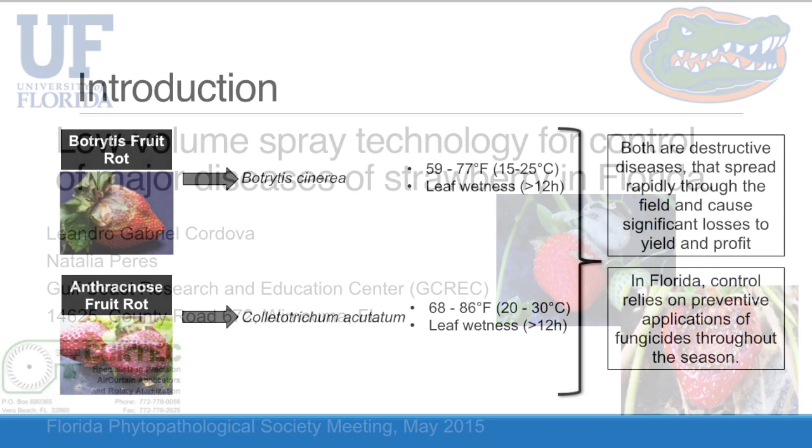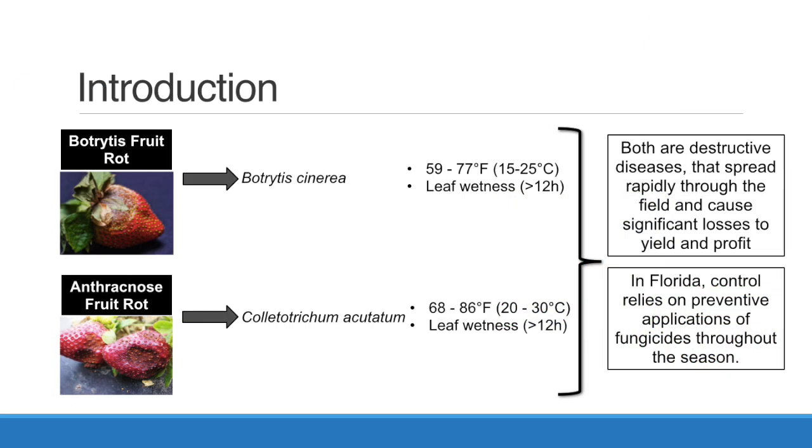Two diseases that play an important role in strawberry production in Florida are the Botrytis fruit rot and the Anthracnose fruit rot, caused respectively by Botrytis cinerea and Colletotrichum acutatum. The most suitable weather conditions for both diseases are leaf wetness duration greater than 12 hours, and temperatures from 59 to 77 Fahrenheit for Botrytis, and 68 to 86 Fahrenheit for Anthracnose. Both are really destructive diseases that spread rapidly through the field and cause great losses in yield and profit.